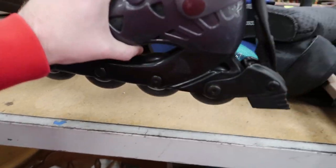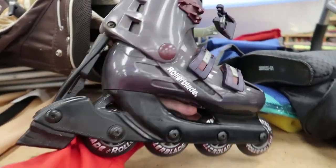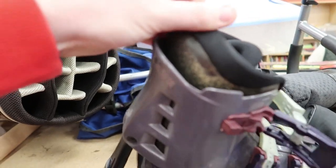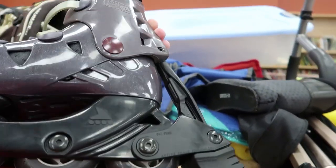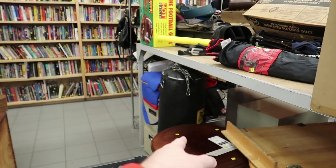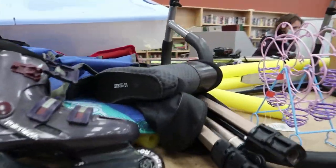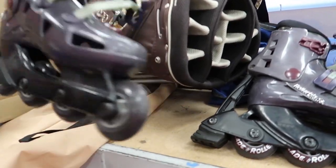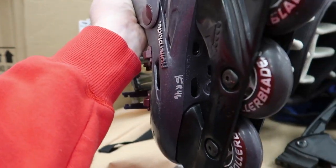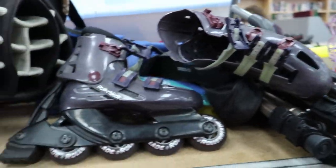Roller blades. These are cool. Bravo Blade GLX. It's an actual rollerblade brand, which is nice. These are clean besides a little bit of stuff in there. How much are these? I have to find the other one before I even think about it. Oh, punching bag. Oh, here it is. So I'm assuming that's the liner right there. Here's the other blade. I mean, these are pretty sweet. Oh, there's the price, $15. We are gonna try to look it up in a minute.